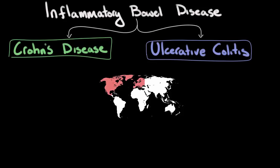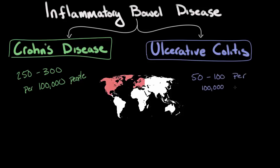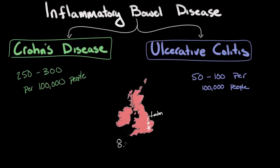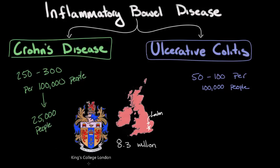For Crohn's disease, the prevalence in North America and Europe is somewhere between 250 and 300 per 100,000 individuals. Whereas ulcerative colitis has a slightly lower prevalence, and that's somewhere between 50 and 100 per 100,000 people. To put this into perspective, in a city the size of London, with a population of about 8.3 million people, a prevalence of 300 per 100,000 would mean that about 25,000 people have Crohn's disease, and that's about the same amount of people as there are students at King's College in London.